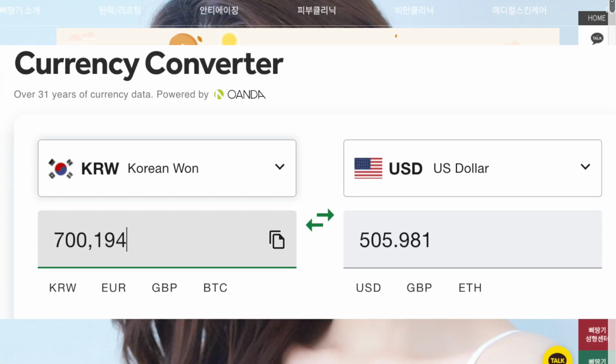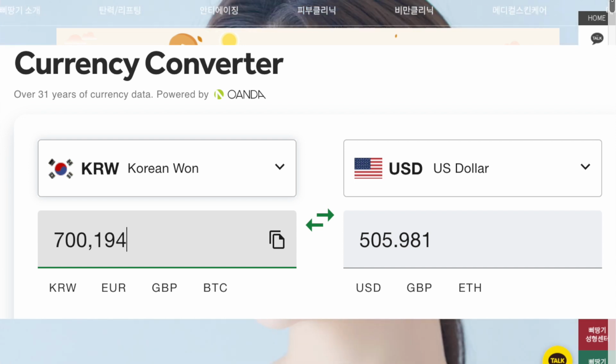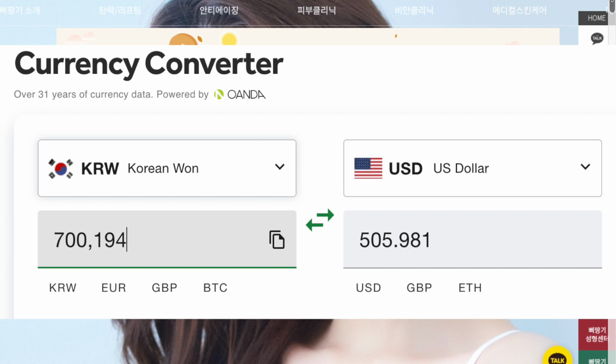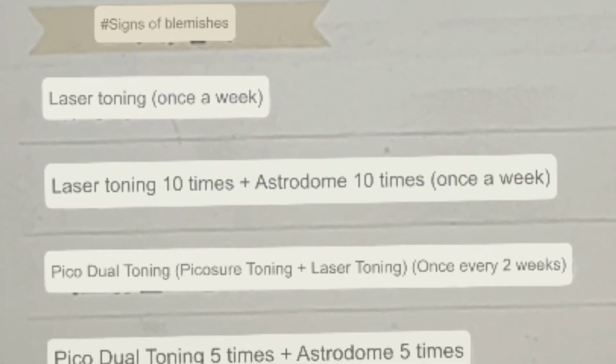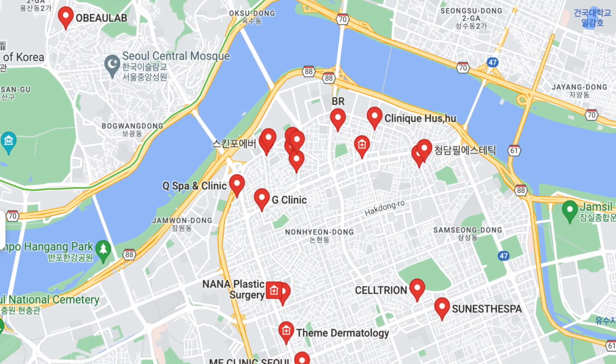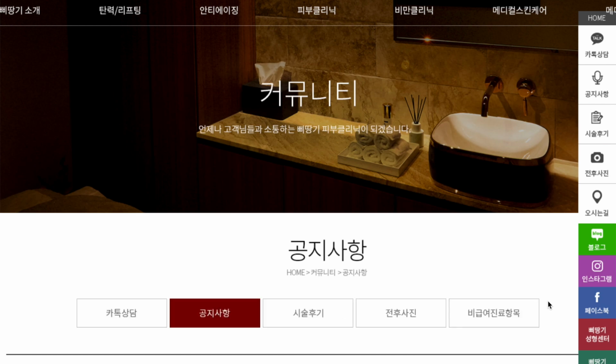A 10 pack is about 700,194 won, which converted is about $506. So basically each session is about $50 and you get 10 of them and you receive one each week. There are so many skin clinics all over Seoul, Korea. It's really insane how many locations there are for facial pampering. And this is just one I pulled up.